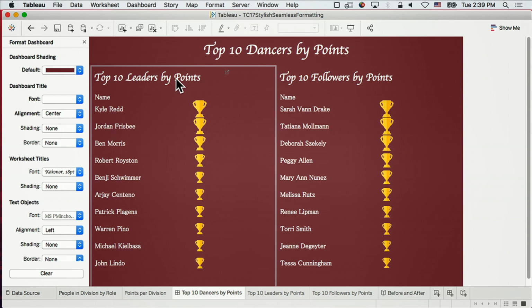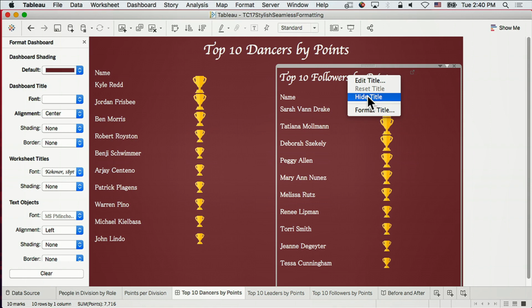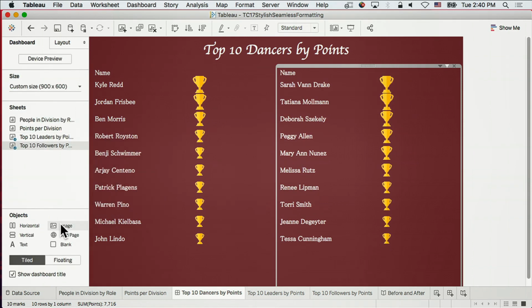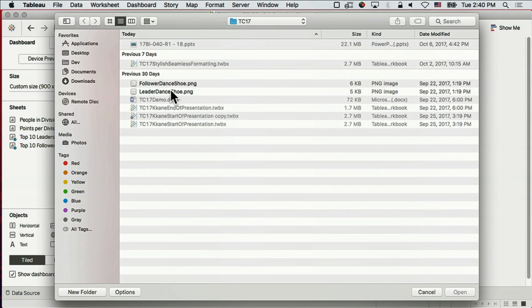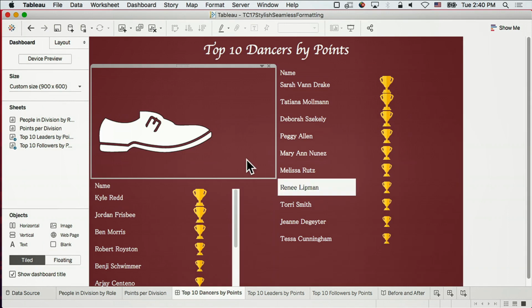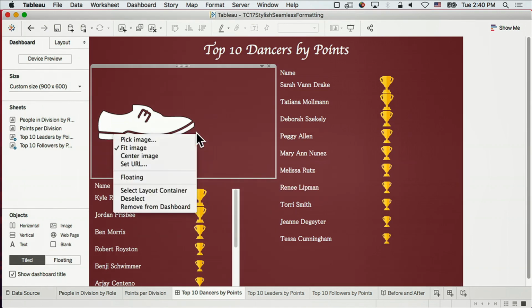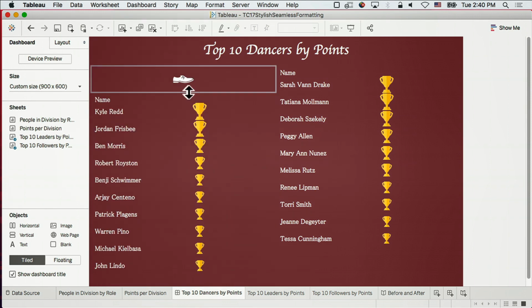So instead of using top 10 leaders by points and top 10 followers by points, I think it would be really cool if we used an image instead. So I'm going to hide the title. And when I close the Format Dashboard, we have the dashboard menu. And from here, I can drag an image. So I have an image of a typical shoe a leader would wear in West Coast Swing. So I'm going to fit the image and center the image. And from here, I can make this a bit smaller.